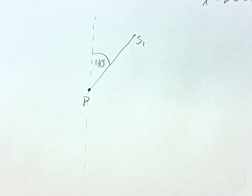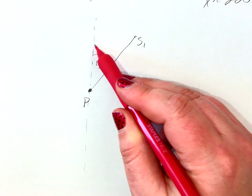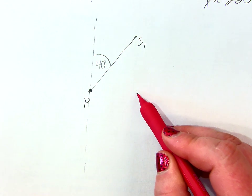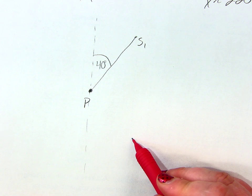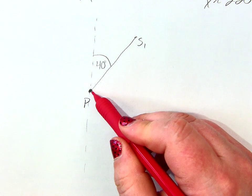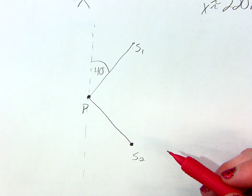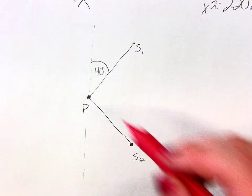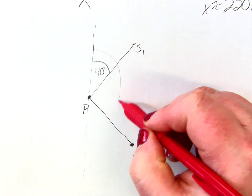And then I had a second ship that left on a bearing of 130 degrees. So it left the same port, but he went 130 degrees. So there would be 90. So 130 is maybe about here-ish. So there's my ship two. A 130 degrees is this angle from here all the way to here.